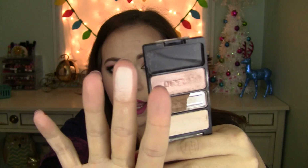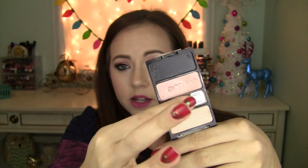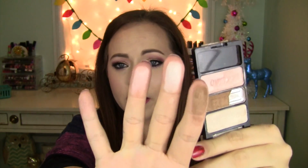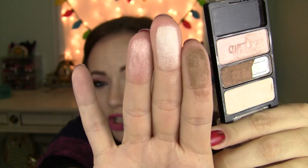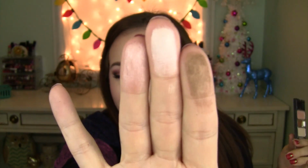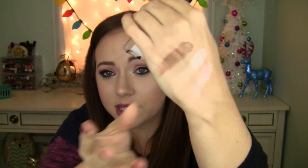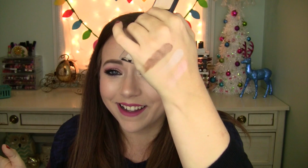This first color is a dupe for Shroom from MAC. The second color, a dupe for Bronze from MAC. And then this third color here is a dupe for All That Glitters from MAC. So all 3 of these shades in this $2.99 palette are dupes for MAC shadows. Aren't they beautiful? And they're so pigmented. These are even more pigmented than the MAC versions. I know.